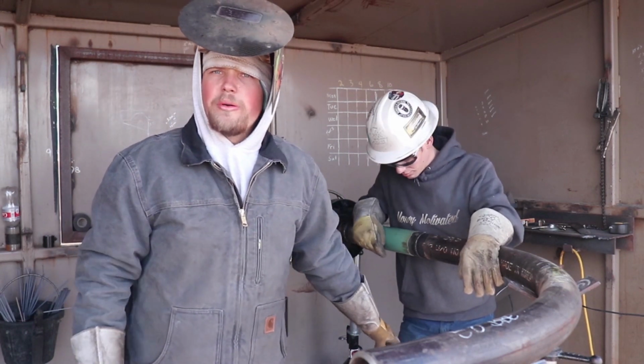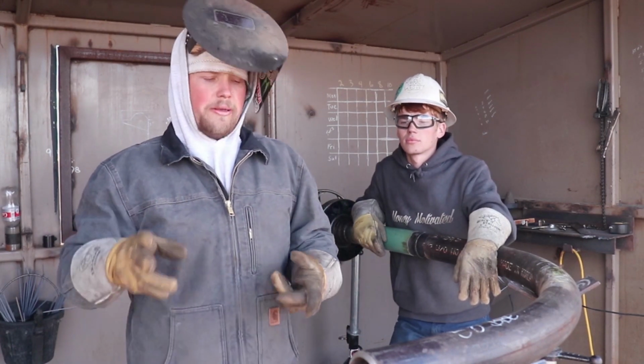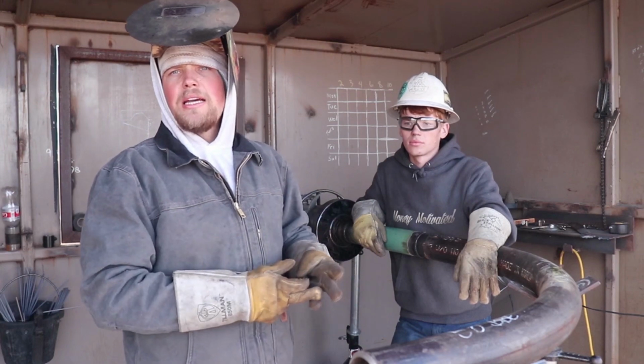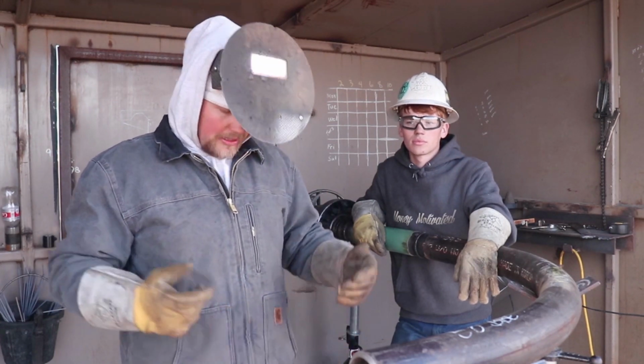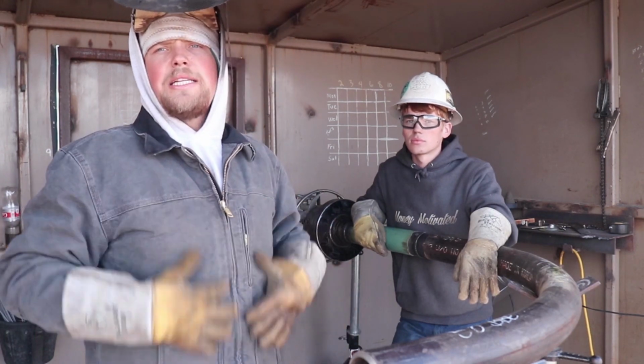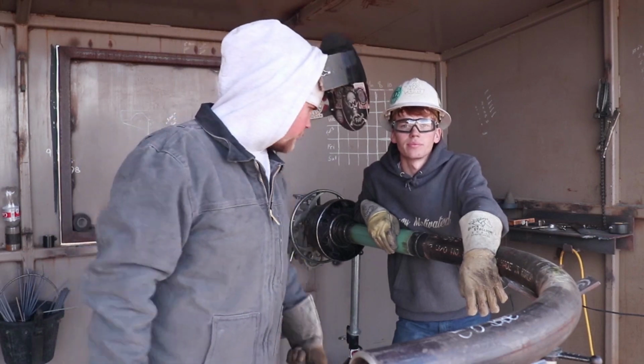Most jobs anymore are going to require you to have FR clothing, all right? Fire retardant clothing. Get you a shirt, get you a pair of pants, probably a jacket, all right? This isn't an FR jacket, this is just a regular Carhartt jacket, but get you an FR jacket. Sometimes the company will provide that for you.